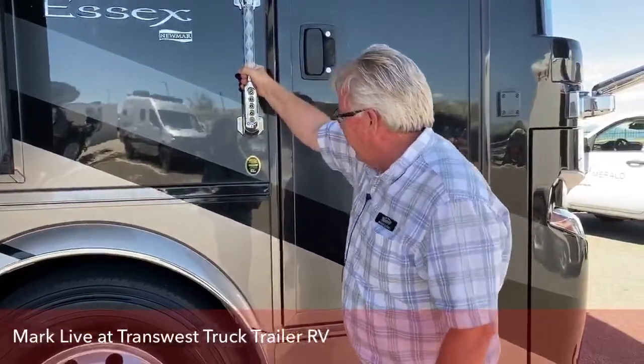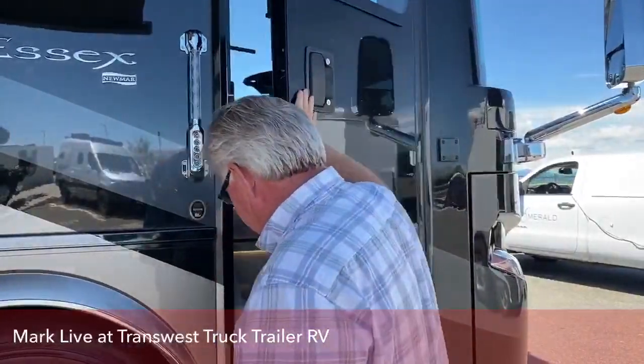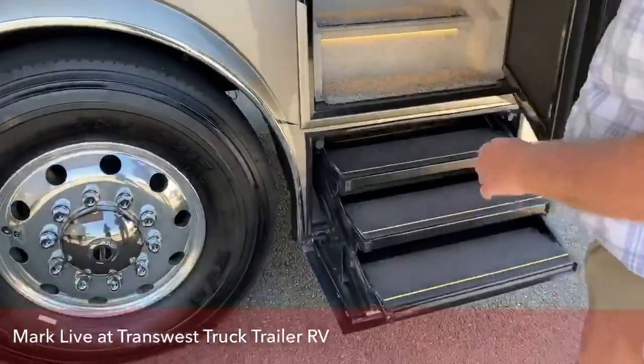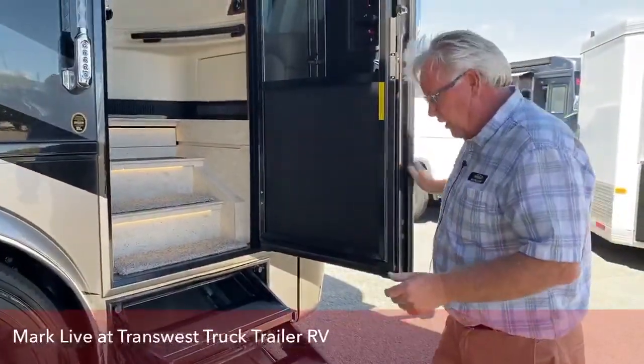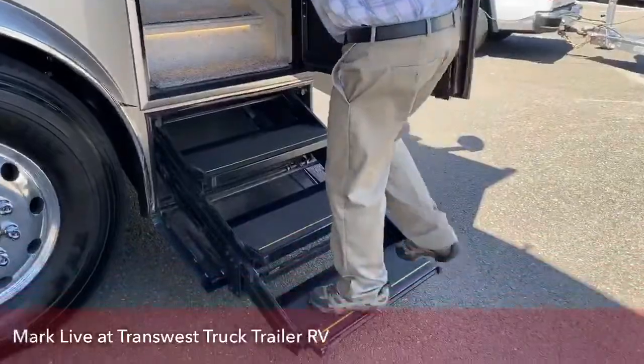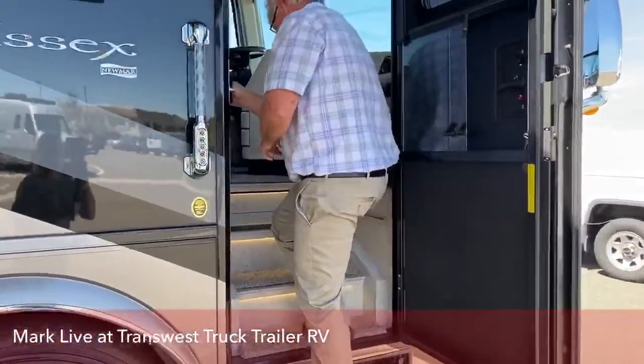Heavy duty grab handle here with a doorbell. And the number of times I've known people that have fallen coming out of a coach, you really learn to appreciate not only this one, but there's one inside too to pick you up into the cab.